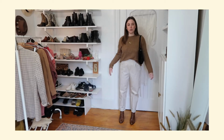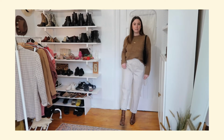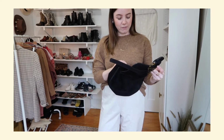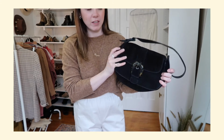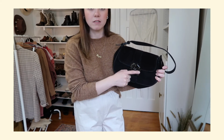Oh, super equestrian in this look. I'm loving this. These shoes are just to die for. Can you guys even handle this? This is Salvatore Ferragamo. I got it from Value Village for $16. New. Literally brand new bag. It may be vintage, but with the condition it's in, I feel like this is not vintage. This looks very of the time.